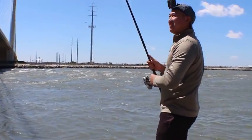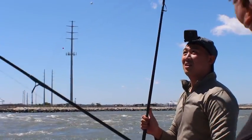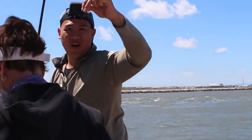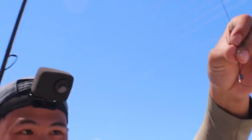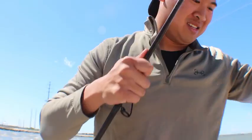Broke off? Yep. All right. He broke the leader. Look at that. Oh. Look at that. Yeah. Wow. Just the power of these fish. You don't use them. I used the wrong one, huh? Amateur mistake. I bought the wrong leaders.